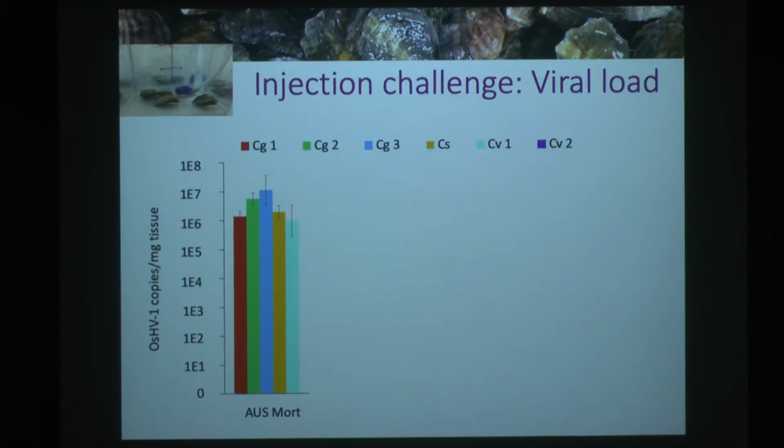We followed this with qPCR data. So every single animal in these experiments, qPCR was conducted on. And these are just, to orient you, the Australian morts. And again, this is copies per milligram of tissue. In this case, since these were bigger animals, we took about 25 milligrams of tissue. And you're probably already noticing that all of the oysters that died to Australia have high copy number, maybe not as high as some of the tiny, tiny guys that we work with in their mortalities, including the couple that died in Crassostrea virginica.